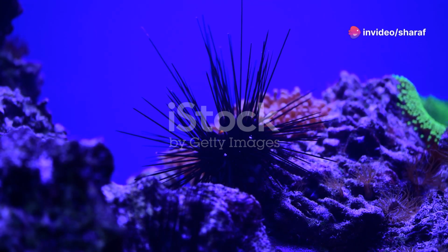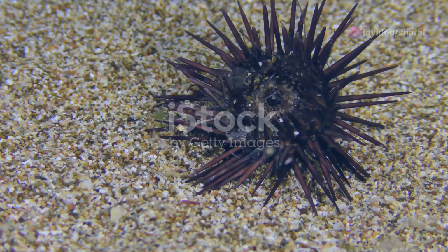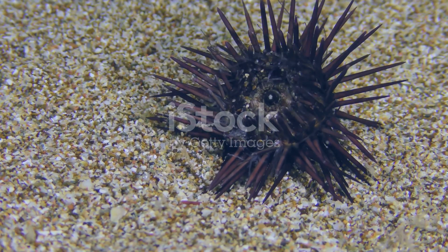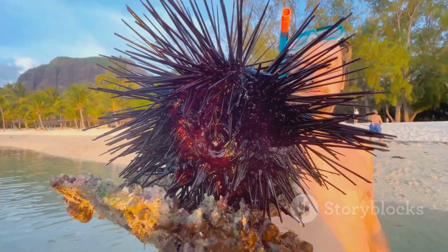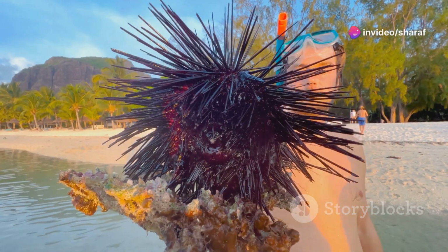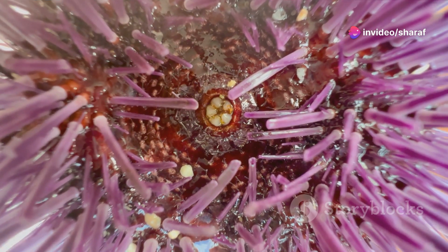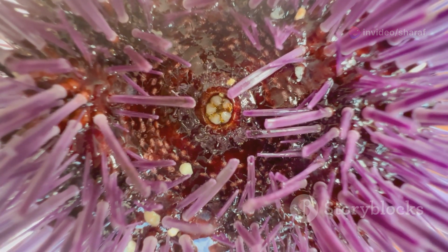Did you know that sea urchins can live for over 100 years? These strange creatures, looking like underwater pincushions, are full of surprises. They might seem prickly and still, but they play a big role in the ocean. Sea urchins belong to a group called echinoderms, which also includes starfish and sea cucumbers.